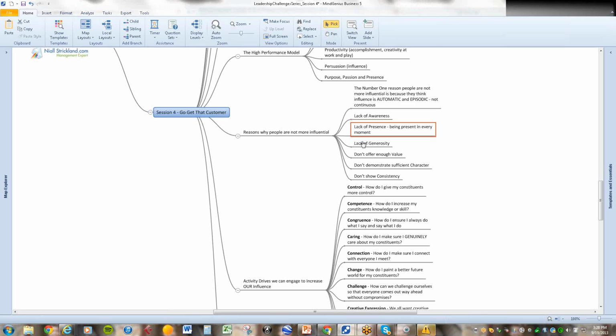The other reason why people may not be more influential is lack of generosity. They're not giving. It's all about them rather than giving. You have to be a giving person in order for people to like you and to want to engage with you. It's not all about the greenback at the end of the day.